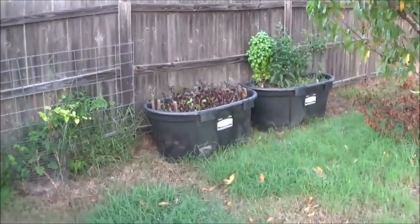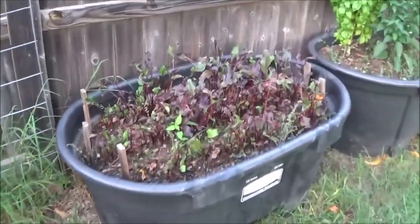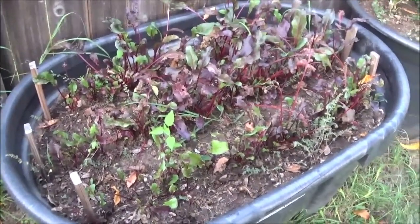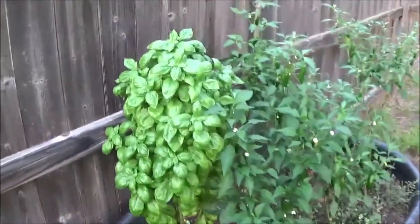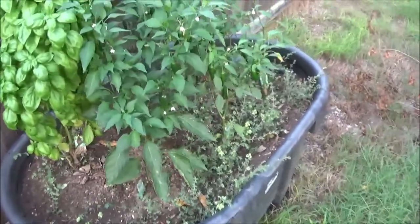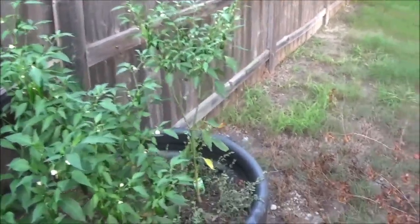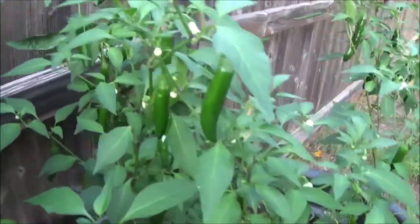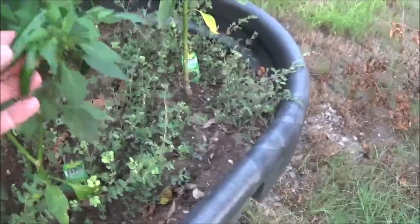And over here we have a garden, raised gardens. These are beets, and I haven't done any harvesting out of here. I've just been letting them grow. And we got some basil growing here. I've got some jalapeno pepper plants, and the other ones are serrano plants. And you can see I've got several peppers growing here. I like to wait till they get a little bit bigger than what they are, but these are going to be some really good size by the time I harvest. Oh, there's a good one right there I probably could pick, but I'll wait another day or two.